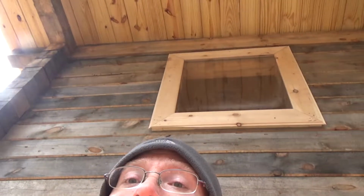The porch is now covered, which is pretty cool. Oh yeah, you can see up there too, we kind of put a temporary window in. Dana had a piece of plexiglass, so he made a frame.